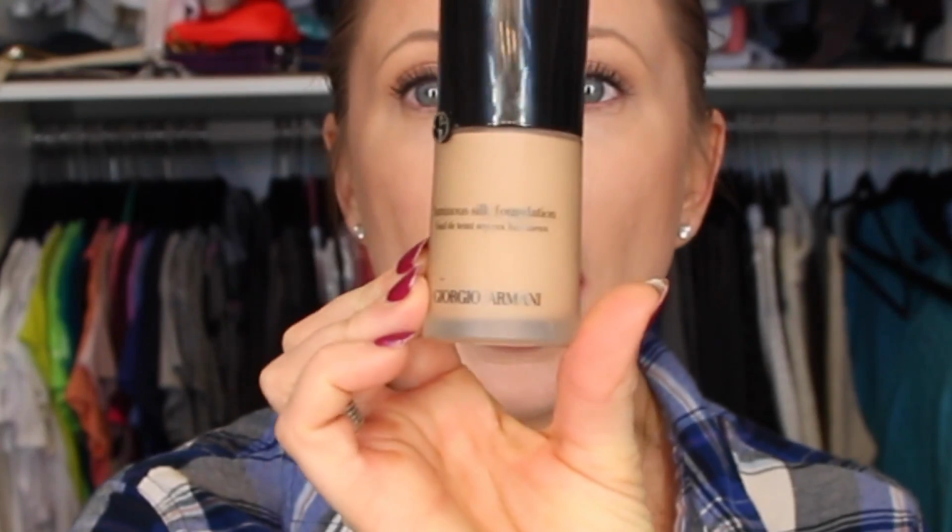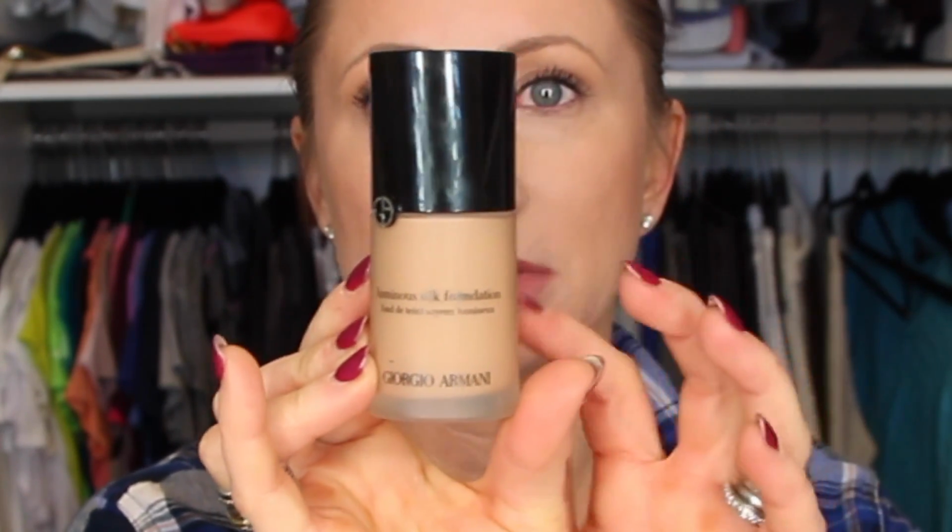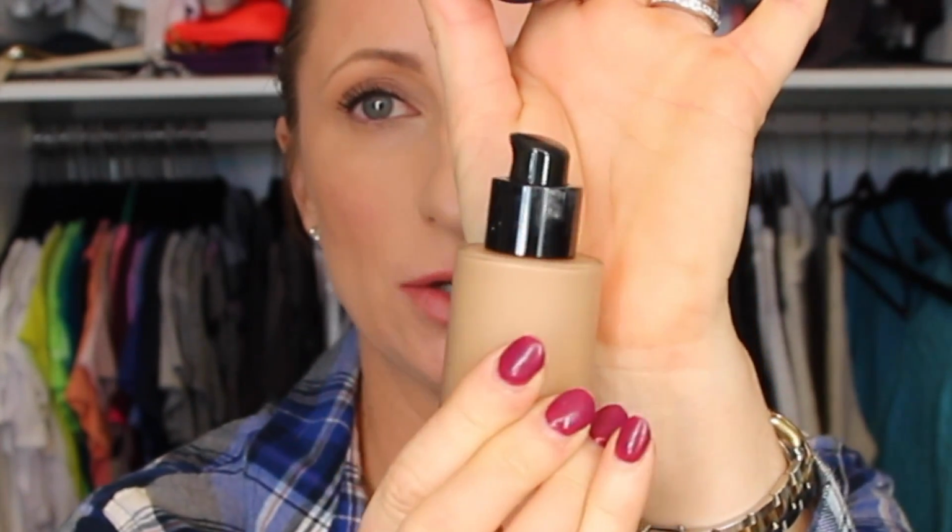First things first, I will tell you, is a foundation. And the foundation has two different ways that I like it, and is the Giorgio Armani Luminous Silk Foundation. I have it in the color 5.5, comes in a glass jar with a nice pump to it. This foundation was my go-to for the entire summer. I just used this every single time I went anywhere.